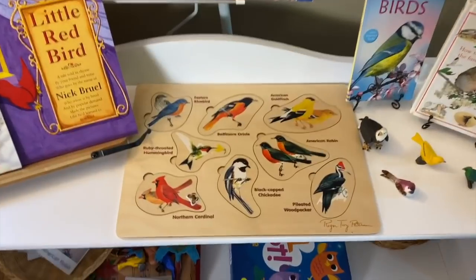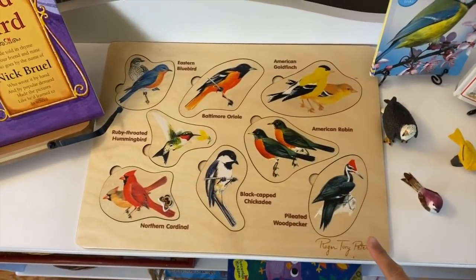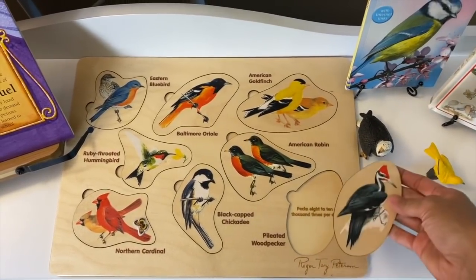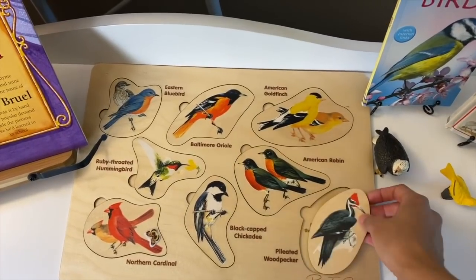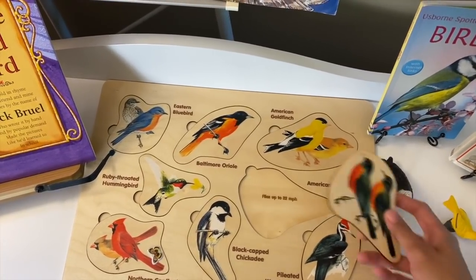Over here, I have one of my favorites, which is a wooden puzzle of birds. But what I like the most about it is that every single piece has a fact about the birds. This is the woodpecker, and it says, pecks 8 to 10,000 times per day. So it gives facts about the birds. And I'm going to be linking this below. This one flies up to 32 miles per hour.